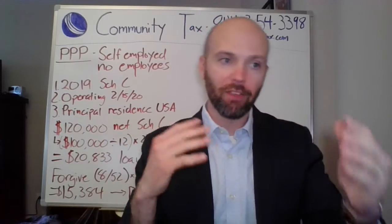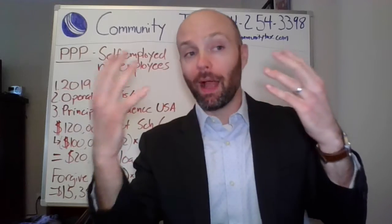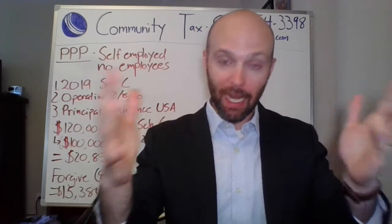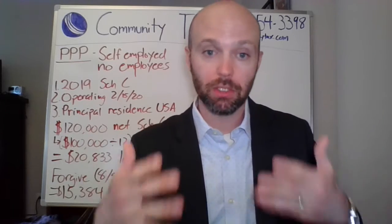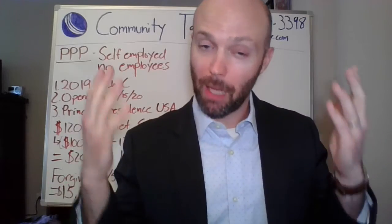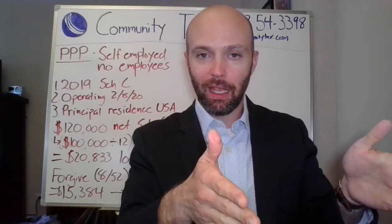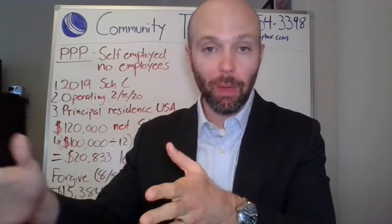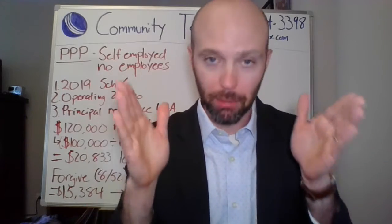Now, the funding of the program is a little bit shaky. It's already run out before. Congress authorized a new round of funding, which technically is still around, but they're still processing a lot of backlogged applications. A lot of the banks are processing backlogged applications. There is a possibility that there's going to be a third round of funding. So whether it's this round you get in or getting ready for the possible next round, you've got to make sure if you meet these requirements that you are getting ready and applying as soon as you can.